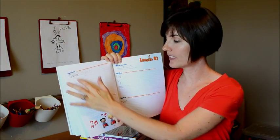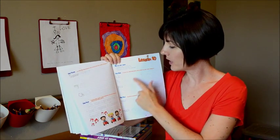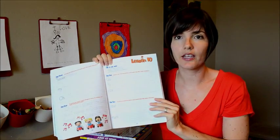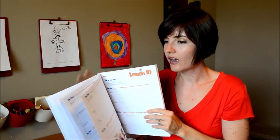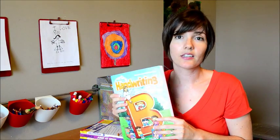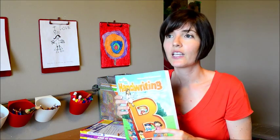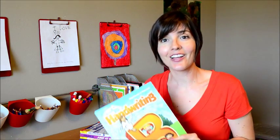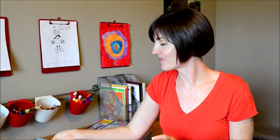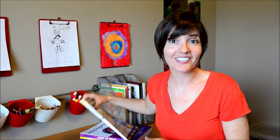This is how short it is. Day 3 goes to there. Day 4 is just copying. Day 1 is just doing a few letters and a word or so. I really appreciate the brevity because writing is something that is really challenging for my son. I think because he's a boy, and a lot of boys don't find it necessary and important to write very neatly, so it is challenging for him.